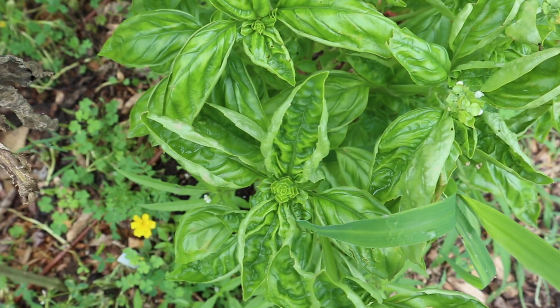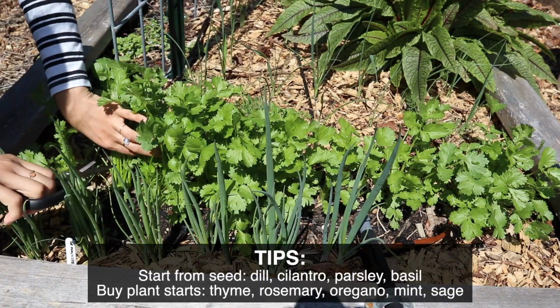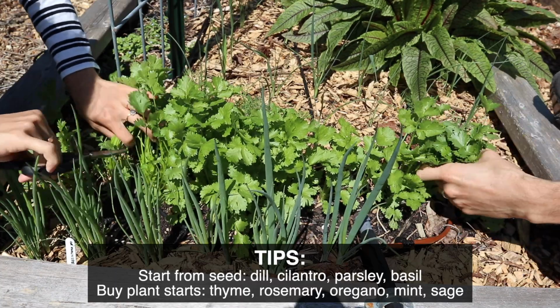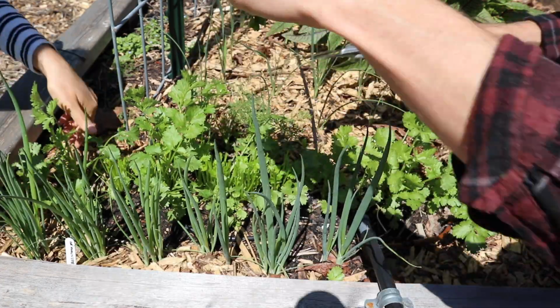A lot of these herbs are really easy to grow from seed. I would stick to the more tender herbs for those, but for the hardier herbs, I would recommend starting with a plant start because those can take a long time to start from seed. And a lot of the hardier herbs are also perennial in a lot of zones. For our zone, which is zone 7A, thyme, sage, rosemary, and oregano are all pretty hardy. They will make it through most winters. And each year, if the plants do make it through the winter, they will get bigger each year too.